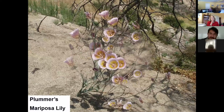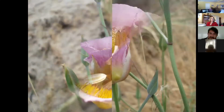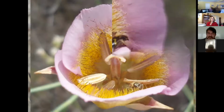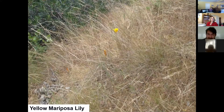The plummer's mariposa lily, here being visited, in side view, by some beetles and bees. So here's the beetle that happens to be visiting it. And there's another very large hefty bee coming out.